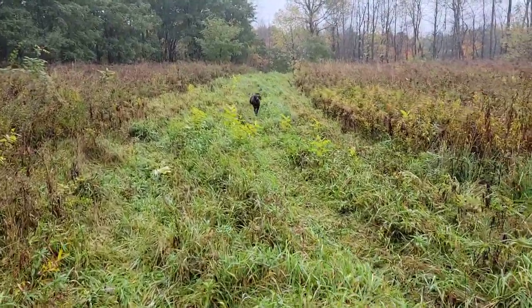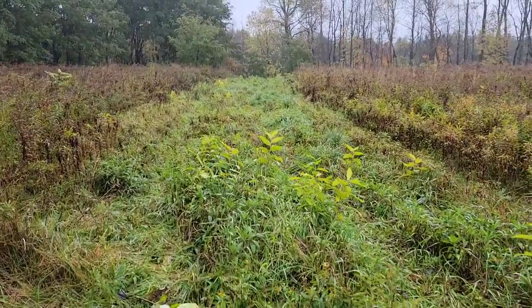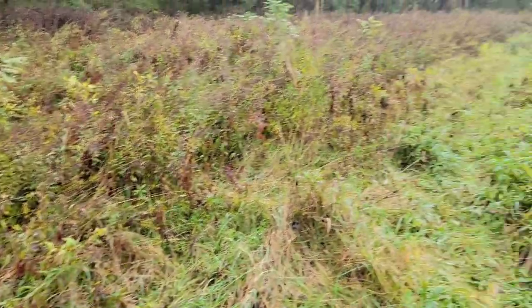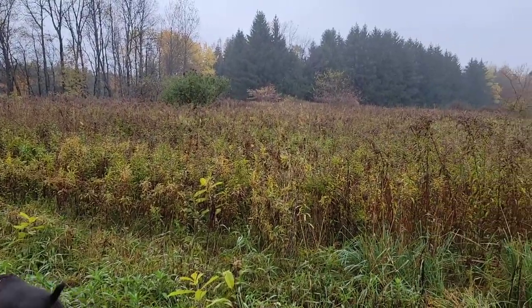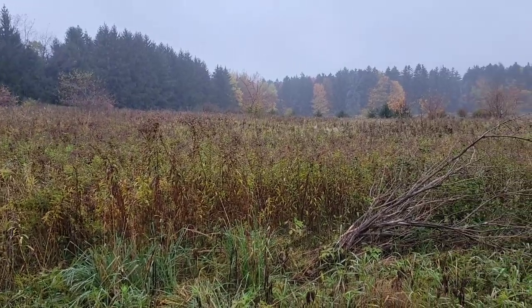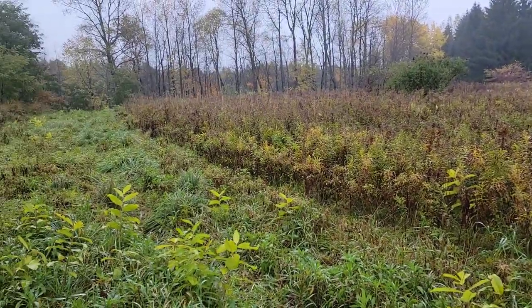So we're just gonna start by working the edges. They've got some somewhat mowed paths that work the whole edge of the property here. When I was out deer hunting, I noticed these pheasant use these mowed paths around the edges of this block here pretty frequently. So we'll see if we can get something there to start with.